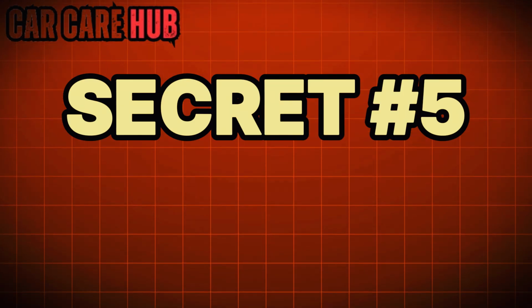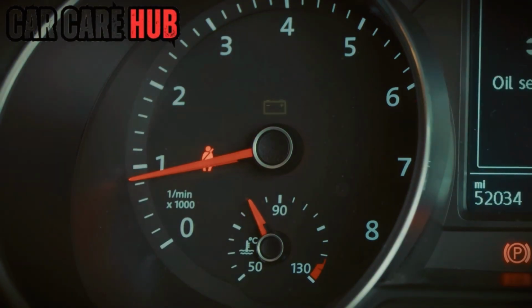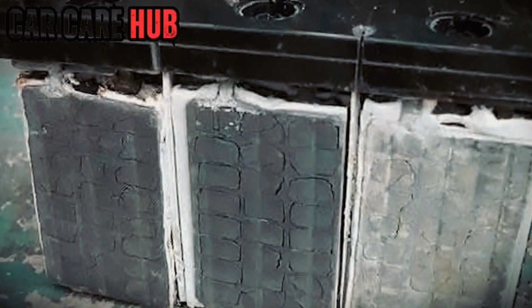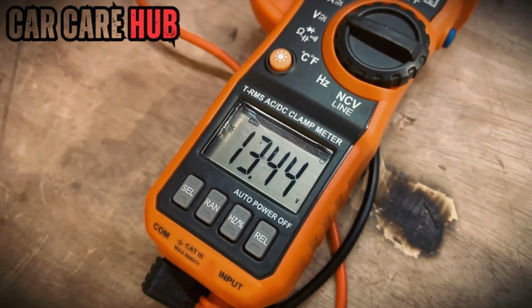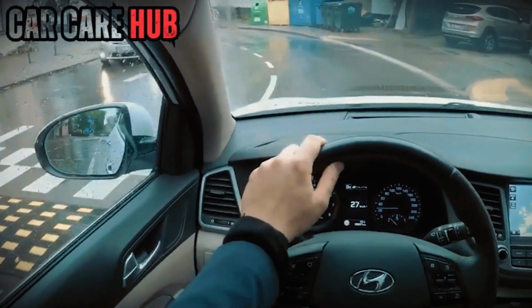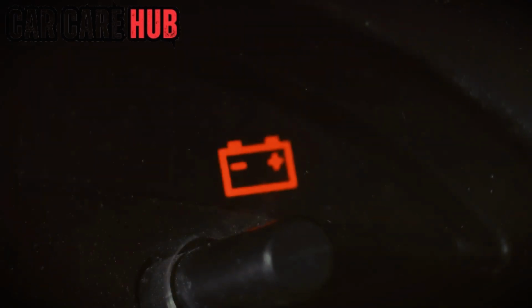Secret number 5, limit deep discharges and low charge. Never let your battery sit below 12V for long. Sulfation hardens fast and capacity drops permanently. Leave lights on, charge it properly with a smart charger, don't just jump it and drive. Run the engine when using high draw accessories. Deep discharges are abuse, treat it right and it rewards you with years of reliable service.